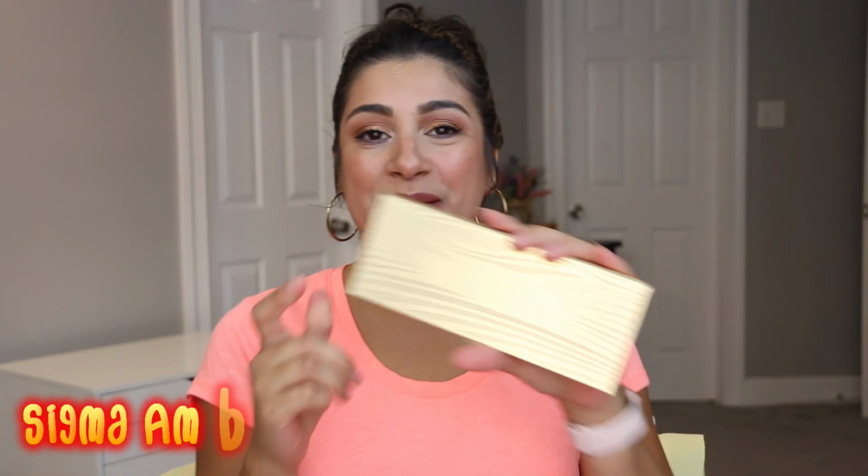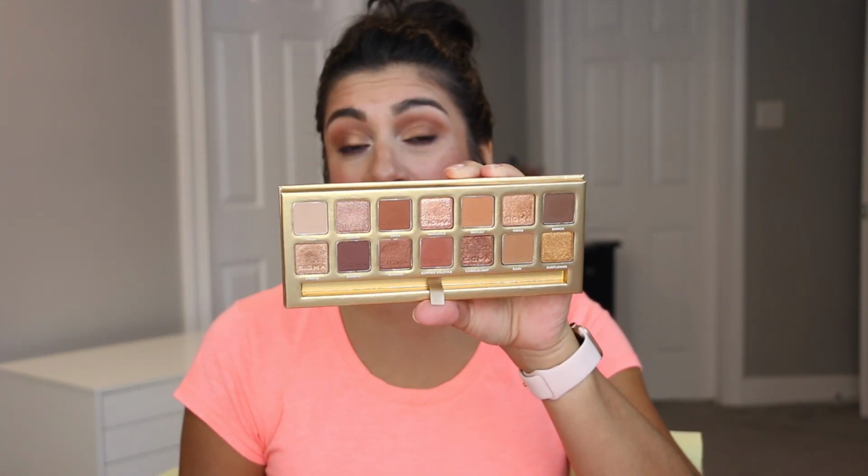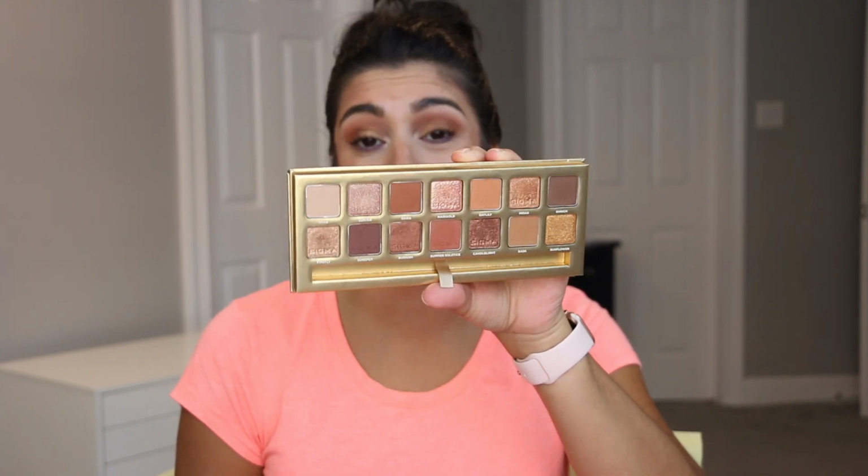Up next is the palette that I'm currently wearing on my eyelids. This is the Sigma Ambience palette. This is my first Sigma palette. I did do a video showcasing this palette this past week, I believe. I'll link it up in the i-cards. This is what this palette looks like, and it's perfect. I feel like this is another spring, fall kind of palette. It's warm tones, but it's not super orange.